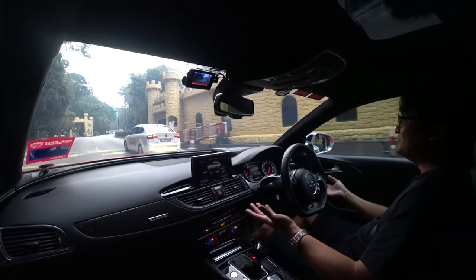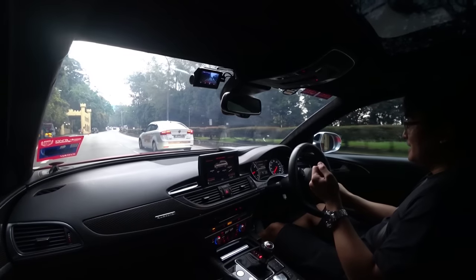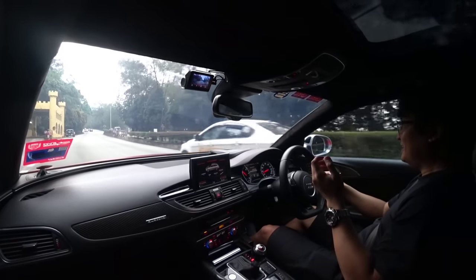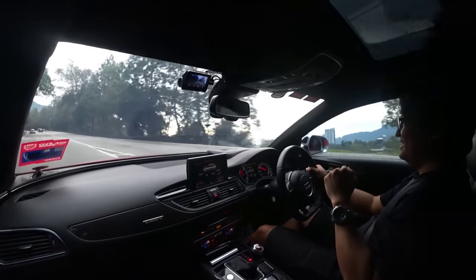Speed bumps like that are so good. There's no secondary shaking or motion. Lovely.